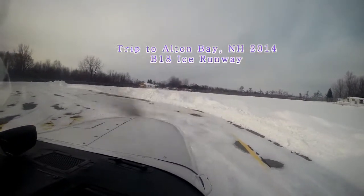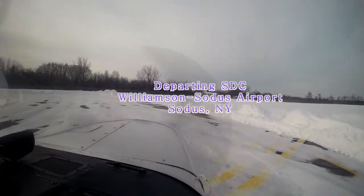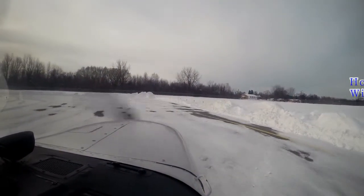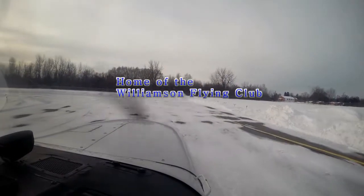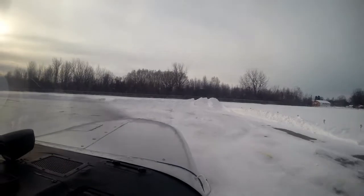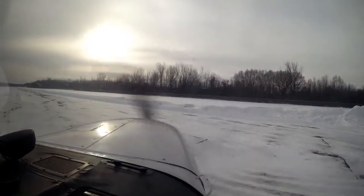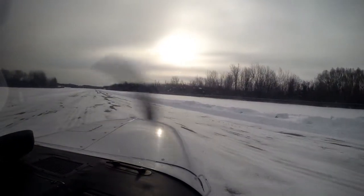Williamson-Sodus traffic, Cessna 736 Echo Sierra is departing runway 10 with an eastbound departure, Williamson. Okay, guys. Off to our adventure. I didn't know if this was ever going to happen. I mean, the weather was looking crummy at the airport. Who knows, you know? That was iffy for a good long time.